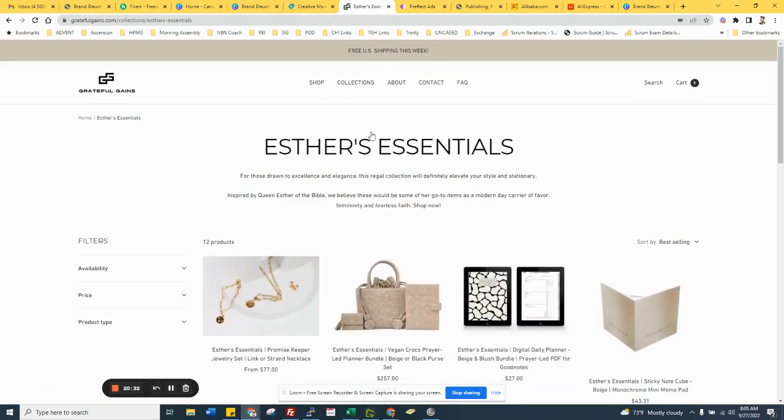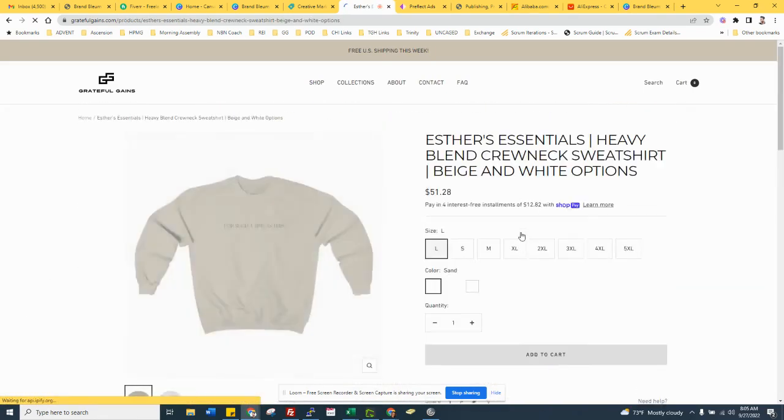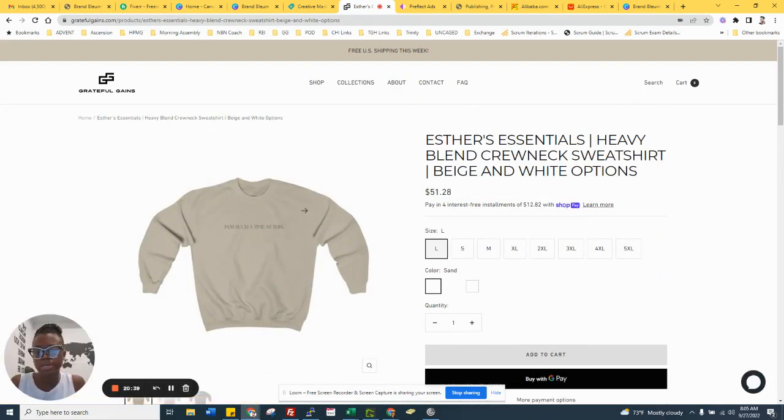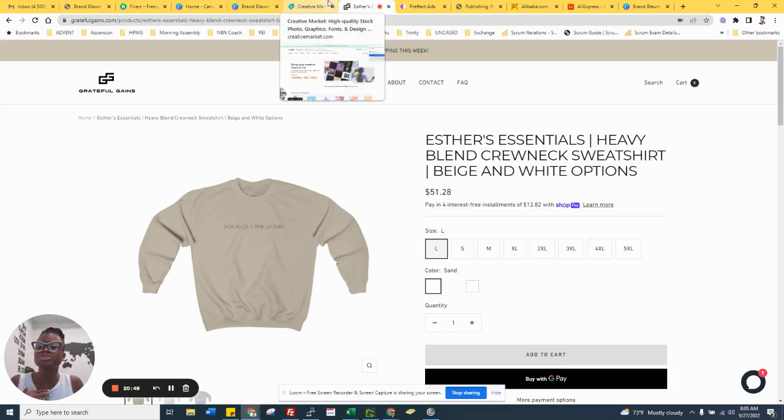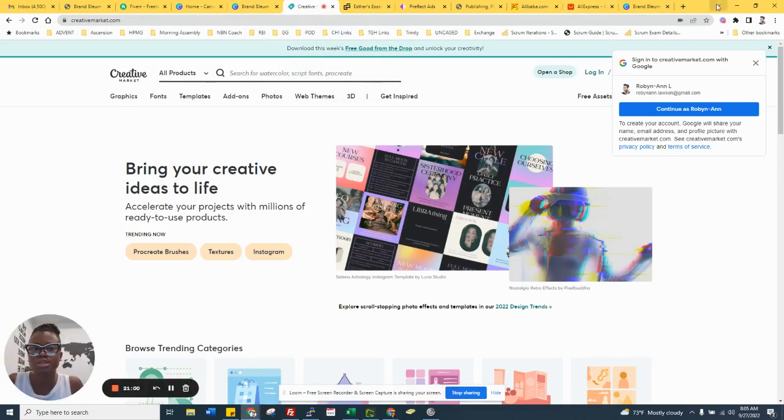Let me just get a better example. So for example, if someone orders this crew neck, it automatically gets shipped out to them without me even knowing about it or needing to care about it. And then they just send me the profits. So that's what I mean by print on demand. They only print it once someone already gives the money to them via your store. And then you just keep the profits that you decided that you wanted.